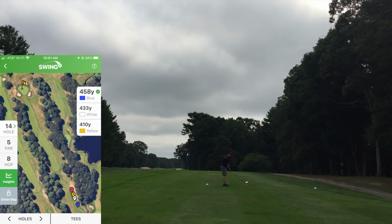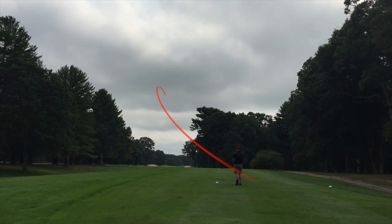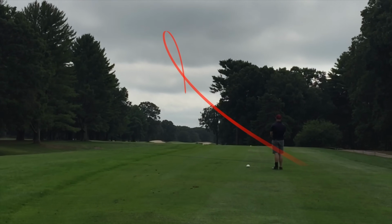14th hole, par 5, 480. Pretty long, straight hole. Again, kind of a pull fade, but ended up working out.